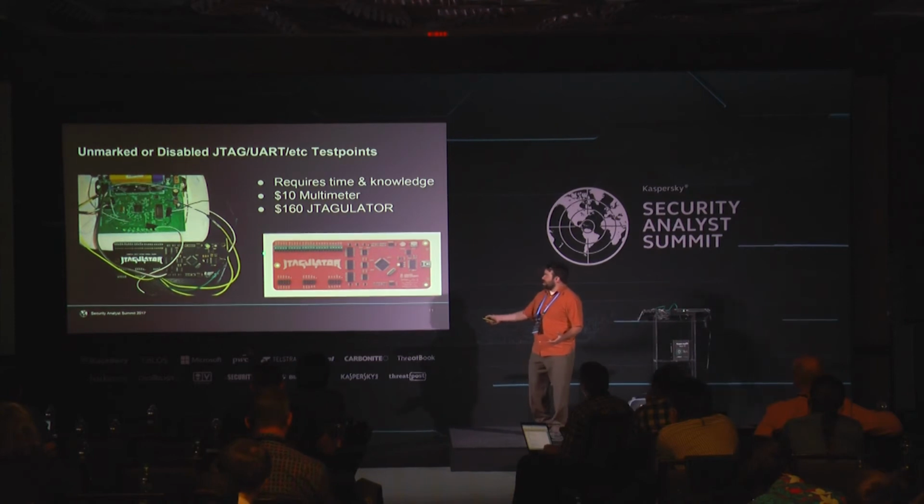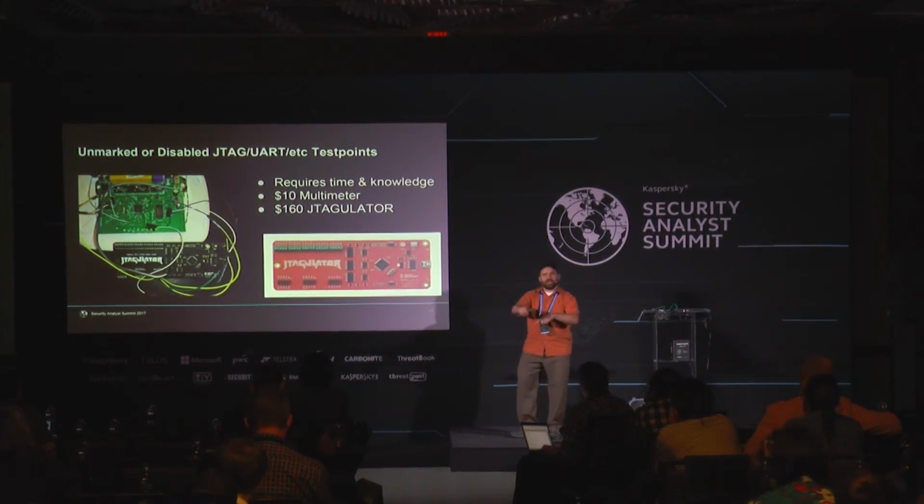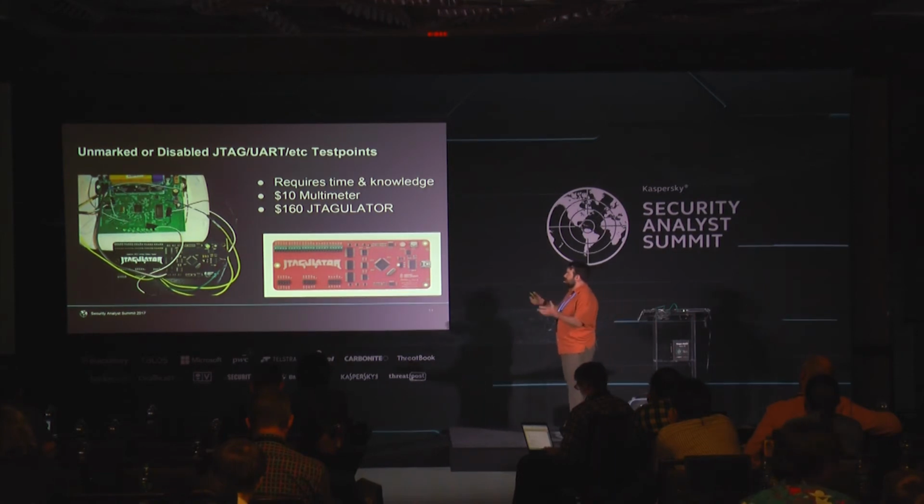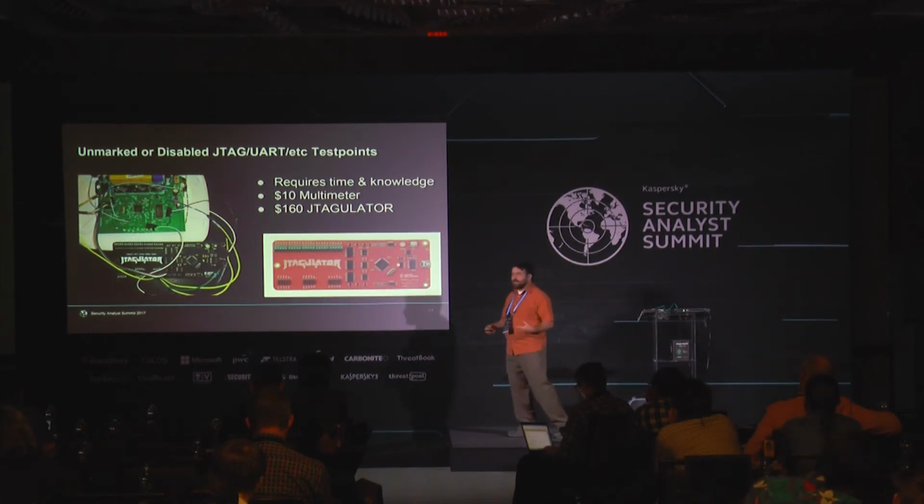It's got 24 pins. You hook them up to your test points that you find scattered all around. You can see I soldered a whole bunch of wires really messily. And it goes through and it tests every combination of pins looking for JTAG ports, and you can test every combination of pins looking for UART ports. So we take this process of manually finding the right pins and we automate it. So hey, another performance way to improve the process: automate it, make it easier.